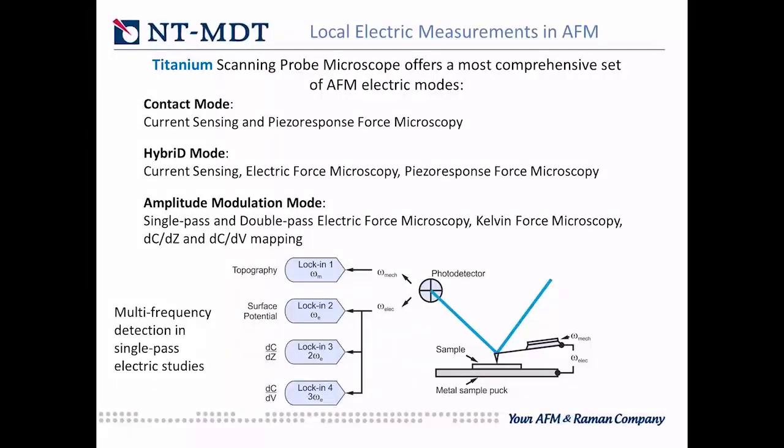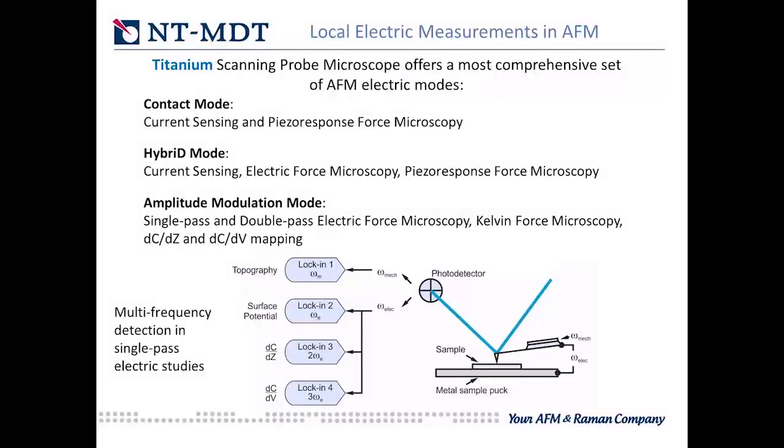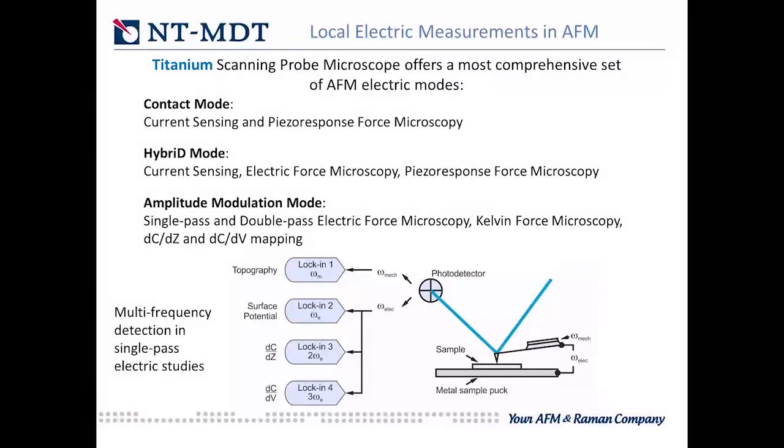On this introductory slide, I'm showing all the different electric modes which can be realized in a Titanium microscope. These are modes related to the different FM modes, contact hybrid mode, and amplitude modulation mode. Also, on the bottom we see one of the schematics of how we use additional lock-ins to detect, in addition to topography, the surface potential or gradients of the capacitance, either DC-DZ or DC-DB, and use that for our purposes.